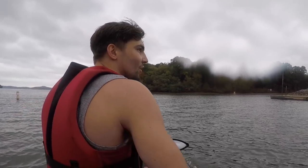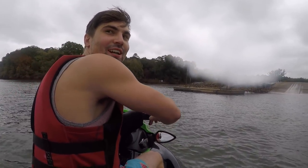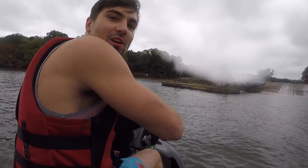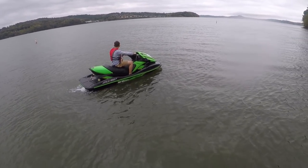Yellow key right there. So what are you trying to do? I'm gonna put the green key in right now. You trying to go for a rip? Yeah. By yourself or with me? All right, so Bubba's gonna give it a rip on the green key.